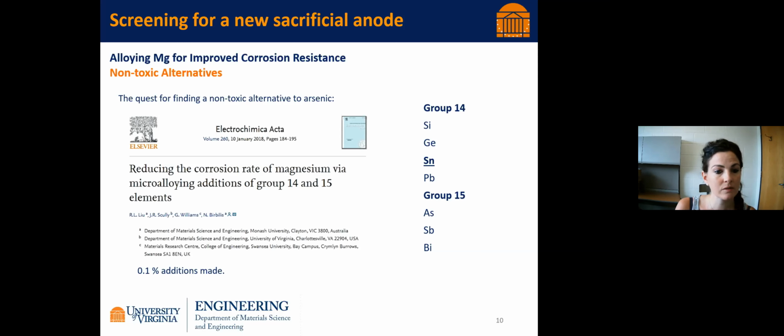So tin seems to be an ideal candidate in terms of a non-toxic alternative to arsenic.